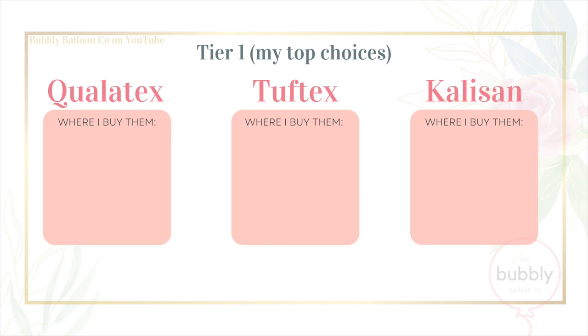So for Qualitex, I usually buy from Bargain Balloons. They have amazing prices. They ship almost everywhere in the world. I'm not kidding you guys. These guys are based in Canada. I'm in the US, of course, and they not only ship to the US, but I think they ship to something like 150 countries around the world. And I will be diving into more about Bargain Balloons a little bit later in this video, but on their website, you can buy so many different types of balloons.